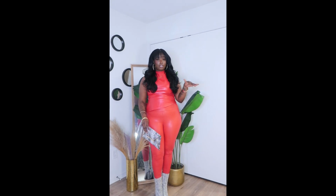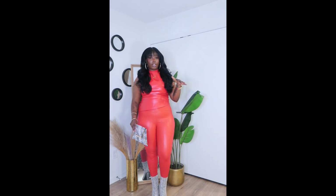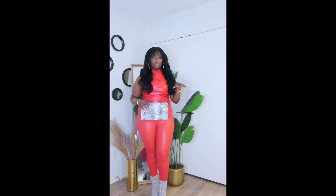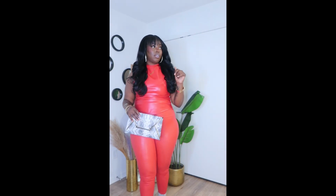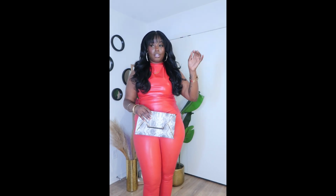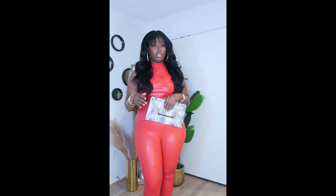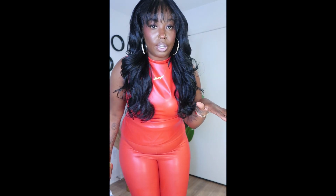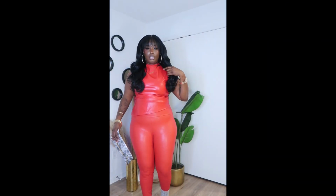Guys, so this is going to be my lookbook for the winter time, and it's kind of giving, I would say, fall, transitioning from summer to fall. So it's going to be a few little outfits that you can dress up or dress down. So the very first outfit that I am wearing is this outfit.